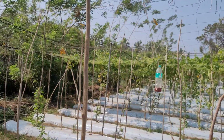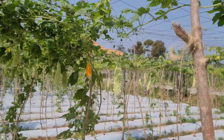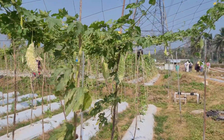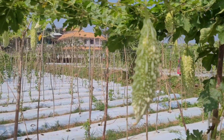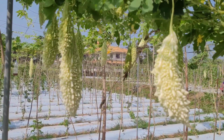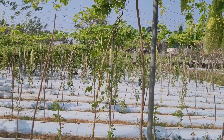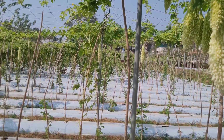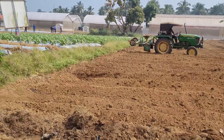There are some bottles with the insect attracting leaves there, which attract the melon flies and other insects which come and attack these vegetables. So these two are well managed, I believe. The yield is good, both the snake gourd and the bitter gourd. And you can see the nice vegetable raised beds there which grow the plants, and there are support systems to support the trellis.